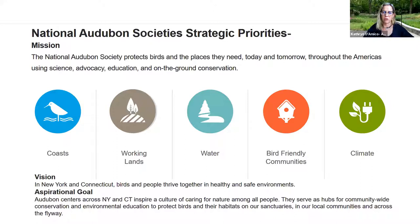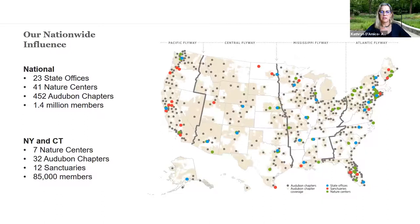Our nationwide influence is really great at Audubon. And this is one of the best things about our organization, that it is a national organization. So we have a great reach for our conservation mission. We have 23 state offices, 41 nature centers, 452 Audubon chapters. So that just shows you that the grassroots volunteer efforts are really strong, and 1.4 million members nationally.